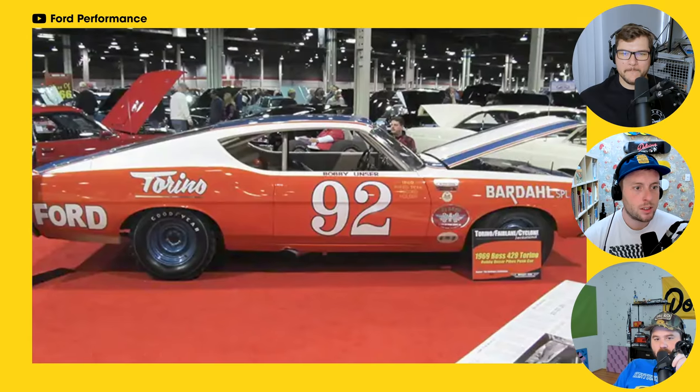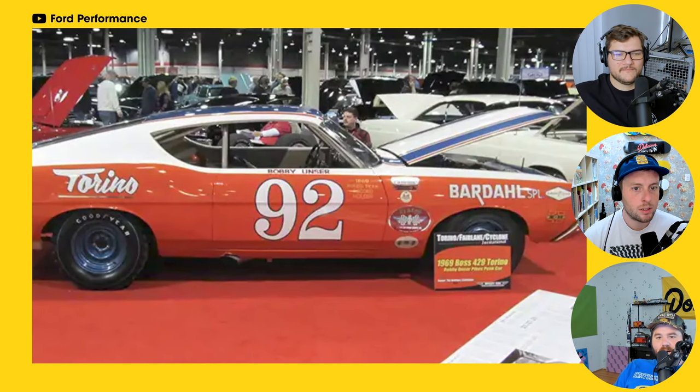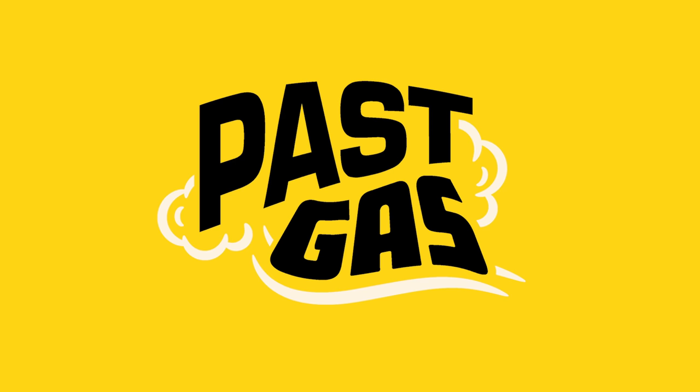And yeah, pretty cool. I mean, this thing's definitely a race car, but it doesn't look wild at all. I think it's pretty cool. Yeah. If I had one, I would 100% drive this car around.